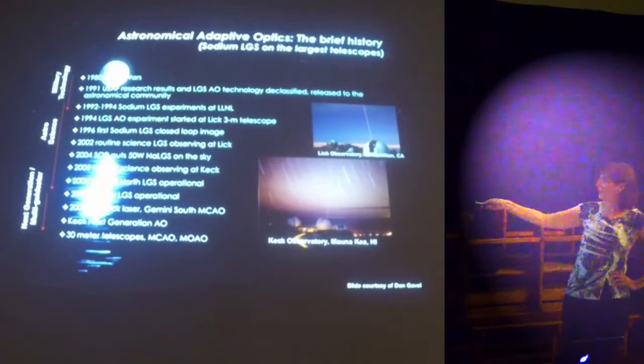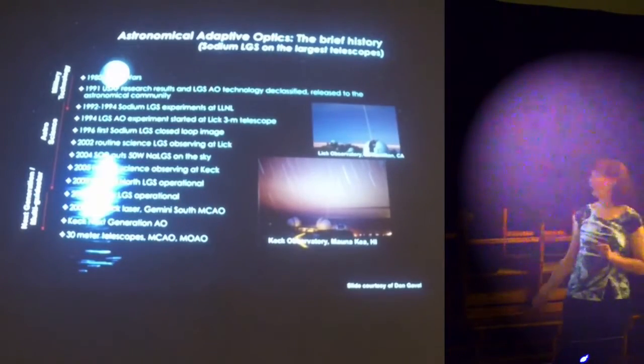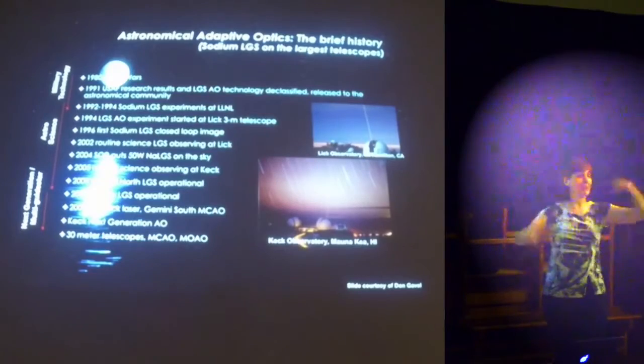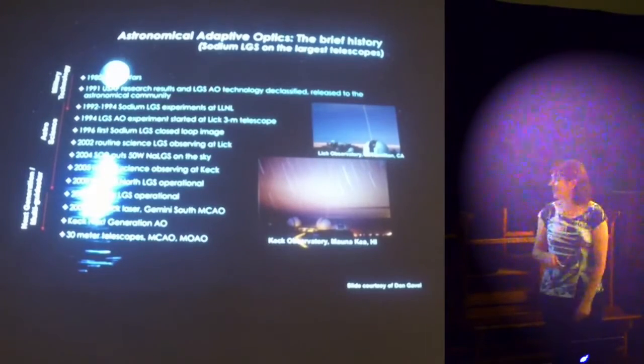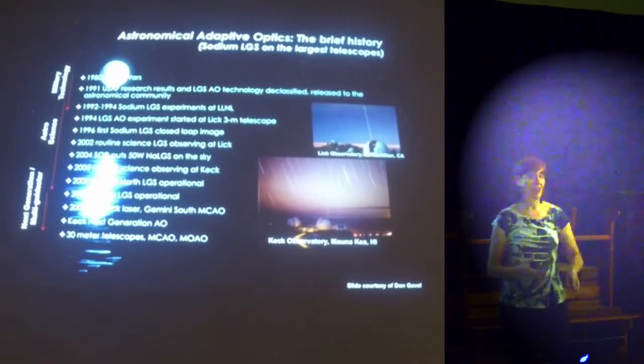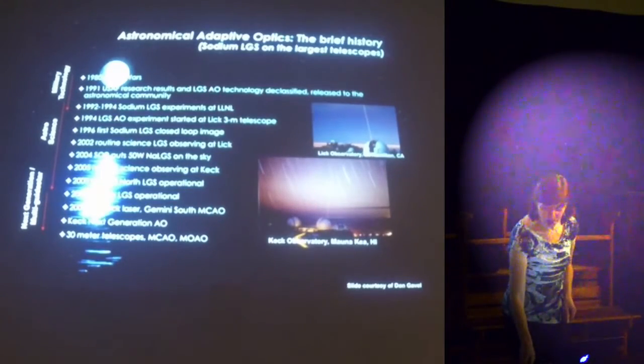And then Gemini North in Hawaii also got theirs running in 2007. Subaru Telescope in Hawaii did it in 2008. We added a laser to the second Keck telescope. And now Keck Next Generation AO is in the works. And of course, all the 30 meter and giant telescopes plan to have adaptive optics with lasers as well. So hugely useful technology that really was pushed through and made to work by Lick Observatory.